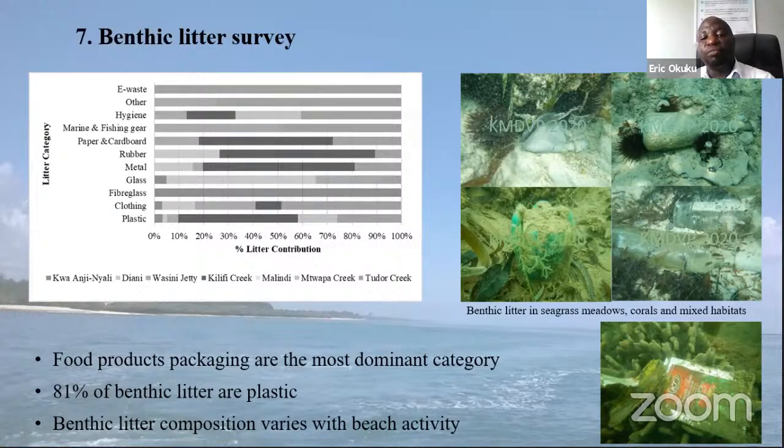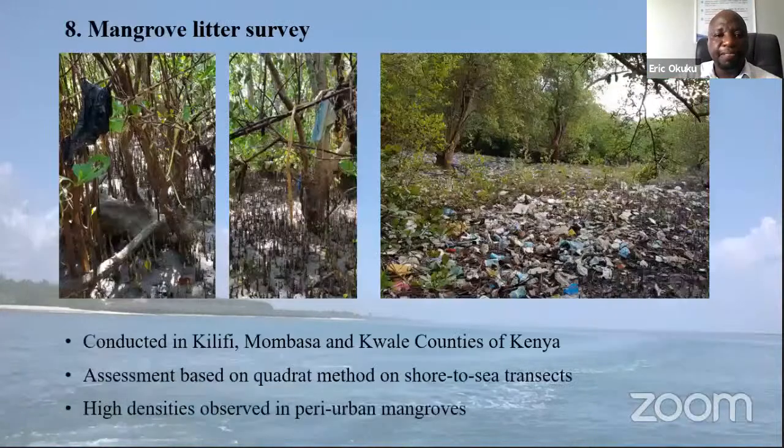Then the benthic litter composition varied with beach activity. Beaches that were predominantly fishing beaches had higher quantities of fishing net fragments, while the ones that were very close to touristic beaches, mostly having higher vegetation, were mostly dominated by food packaging products.